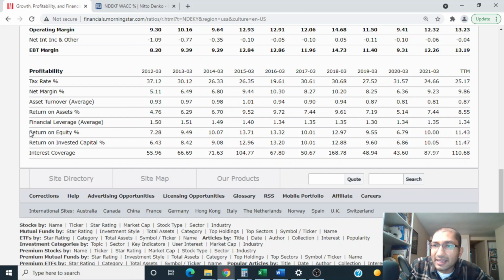Next, looking at the return on equity. The return on equity is the ratio of the company's net income to its shareholders' equity. Warren Buffett prefers to only invest in securities that have a return on equity of 8% or greater every year for the past 10 years. Back in 2012, the company's return on equity was about 7.28%, and for the year 2021, it was about 10%.